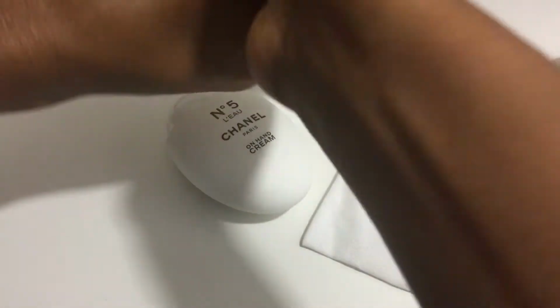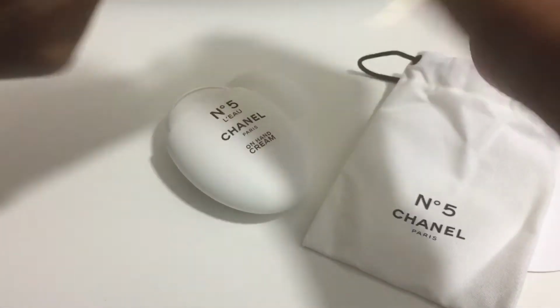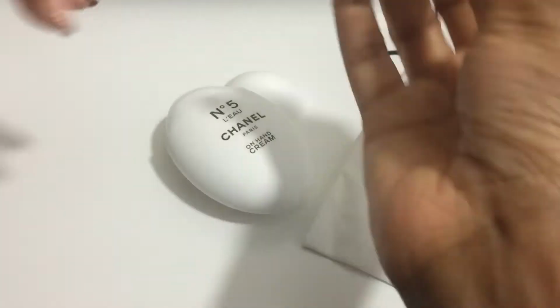It's a very nice silky texture. I can smell the fragrance, the No. 5 L'Eau fragrance. It's a very nice scent. It feels very moisturizing. It does not, for my liking, have a greasy feeling. It does have a moisturizing feeling.